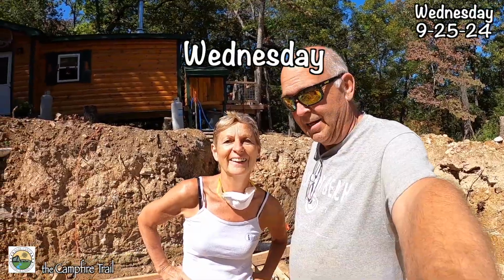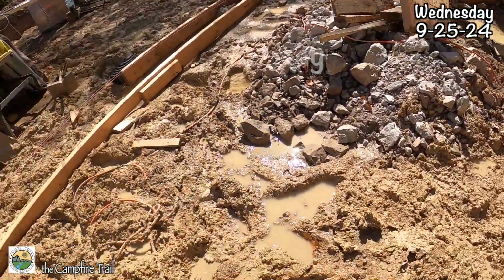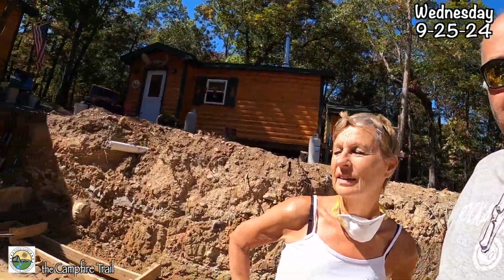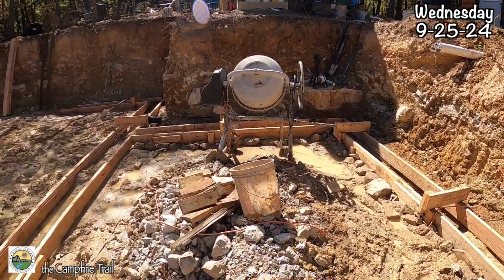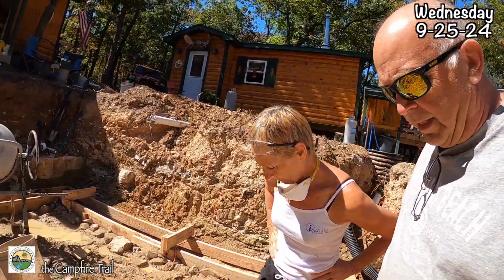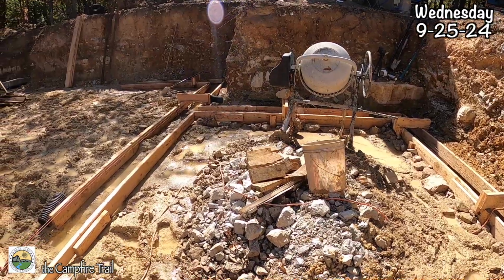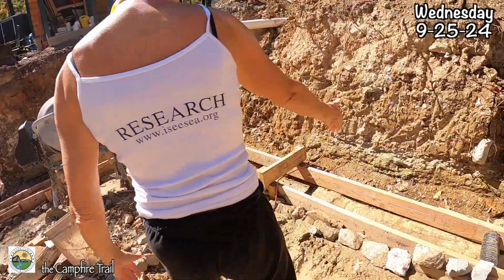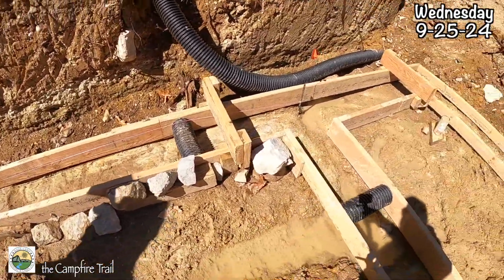So it's Wednesday, and this is what we've been doing for the last couple of days. Anyway, so yeah, we woke up, had a rainstorm a couple of days ago, filled this whole thing with water, and it would not drain down. So we've spent a couple of days pumping water out of here and getting mud out of the forms and all of that. And you can kind of see that we've got them cleaned out pretty good now.